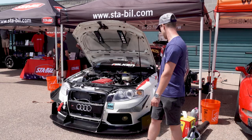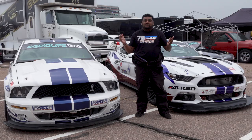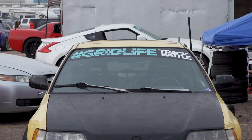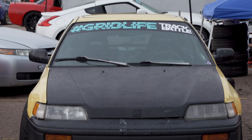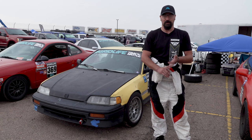We're on the Falken Azenis RT660 tires, and they are one of the best 200 treadwear tires you can get. Running the Falken 660s, they've been great for me all weekend. I just switched to the Falken RT660s, and I love them. One thing the Falkens do just about better than everything I've driven on over the years, over Bridgestone, over Yokohama, over BFG, is that they wear so much better than everything else.